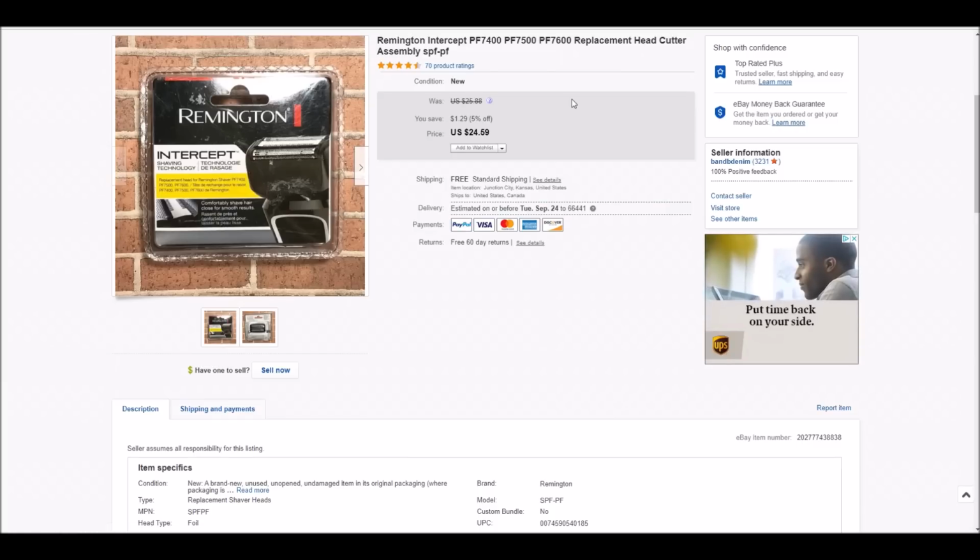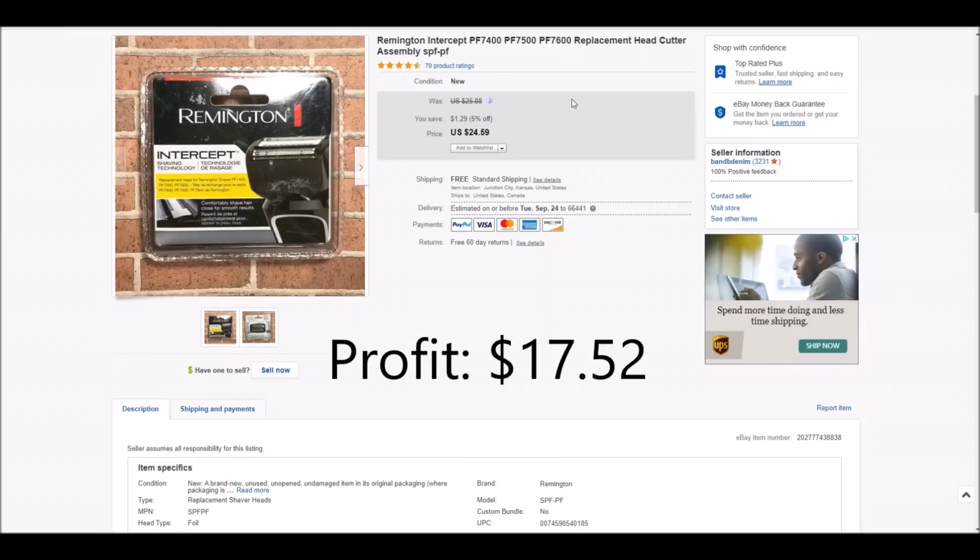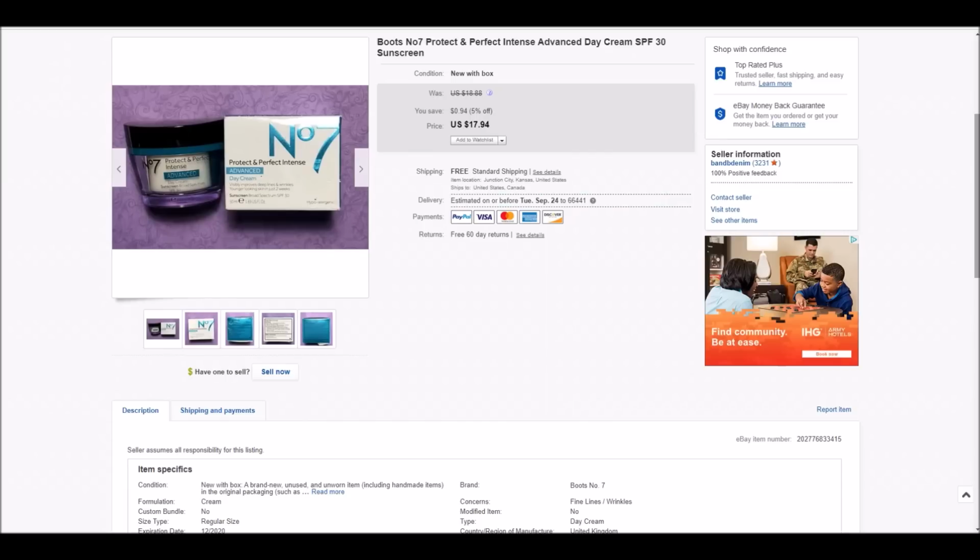I also was able to ship it in a box for only 4 ounces. That's another reason why I love these kind of items. They're so incredibly lightweight. They cost less than $3 to ship, which is phenomenal for keeping your profits high. So after fees, shipping, and cost of goods, my total profit on this sale was $17.52.